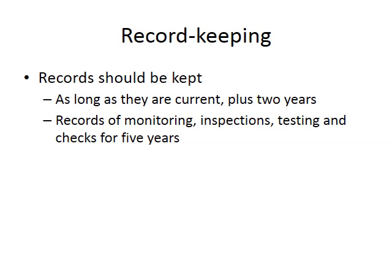Good record keeping is essential. Records of monitoring, inspections, checks and tests must be kept for a minimum of 5 years. All other records must be kept as long as they are current and for 2 years after that.